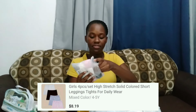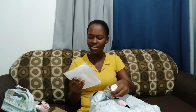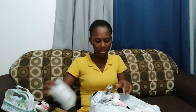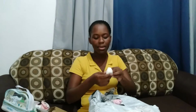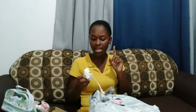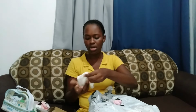So these are some shirts for Adiana for her uniform. Wow. I love it. So they came in four. So it's four in all. So I'm going to open one and let you guys see it. I'm going to show you guys the price and the sizes on the screen so you know exactly what to buy, so you don't buy something that is too big or something that is too small.